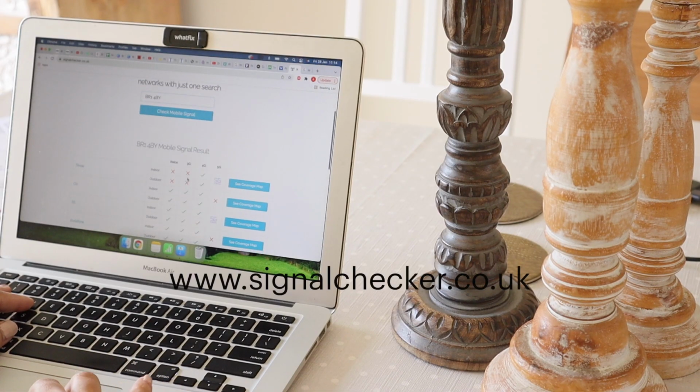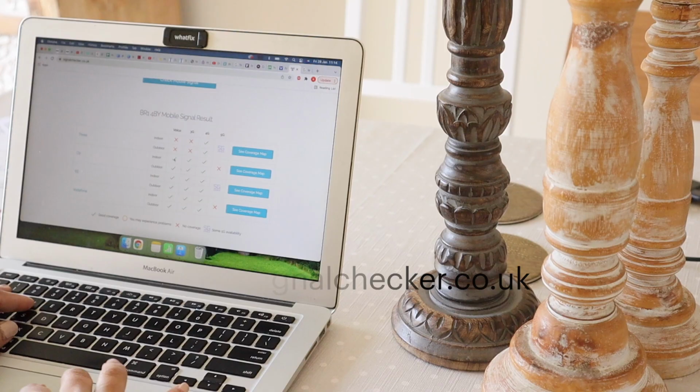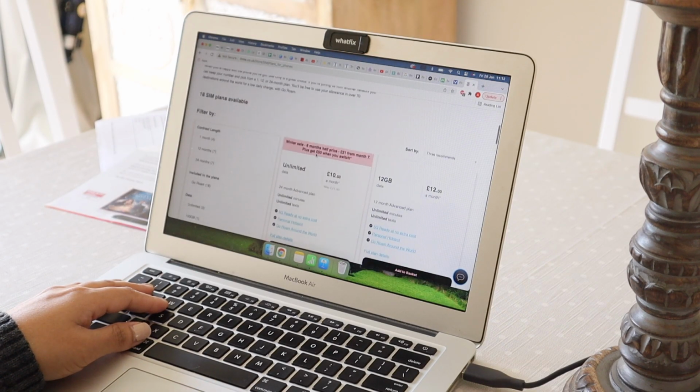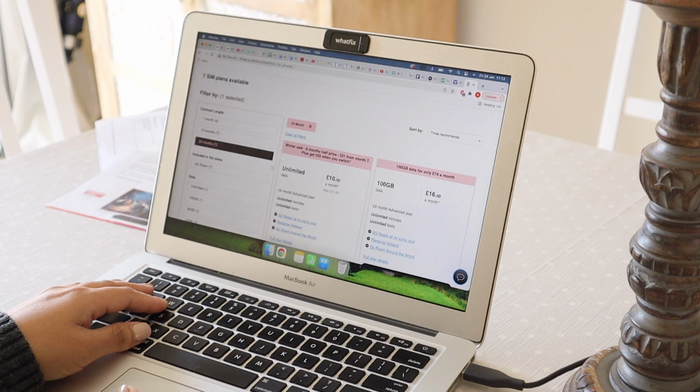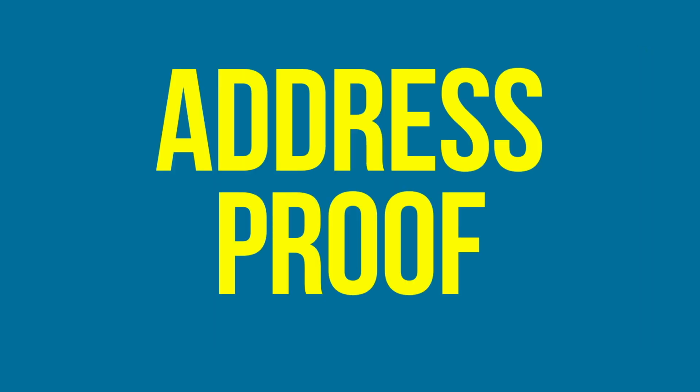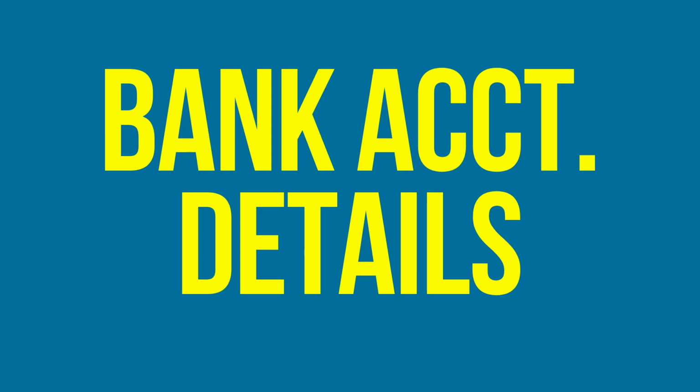Check this website to see which network offers the best coverage for where you live or work. We decided to go with 3 as they had relatively better coverage and their plans were a lot more cost effective than the others. Bear in mind that when you visit a store to buy a permanent SIM card, you will need your address proof and your bank details, a UK local bank account, along with your bank debit card. We're almost done, but not just yet.